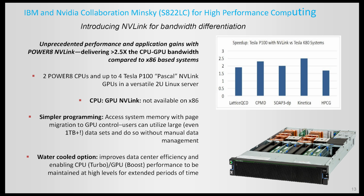Looking at Kinetica, a database that is used heavily in logistics, retail and financial services, we're finding a 2.5 times performance improvement with Kinetica on Mscape, versus a competing server that's using PCIe. Similarly, with applications such as CPMD, we're seeing over a 2 times performance improvement. For an application used in computational chemistry, that is very, very meaningful and very, very significant. With Lattice QCD, we have seen a performance improvement of just under 2 times. Once again, because of the type of application, it is very meaningful.